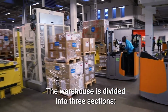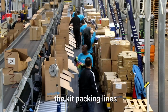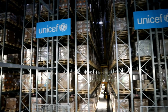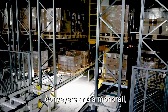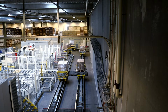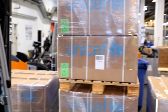The warehouse is divided into 3 sections: the area where goods are received and dispatched, the kit packing lines, and the high bay. In the goods receiving and dispatch section, goods are brought via robot cranes, conveyors, and a monorail, all automated. The goods arrive with barcodes and are scanned into the system with handheld scanners.